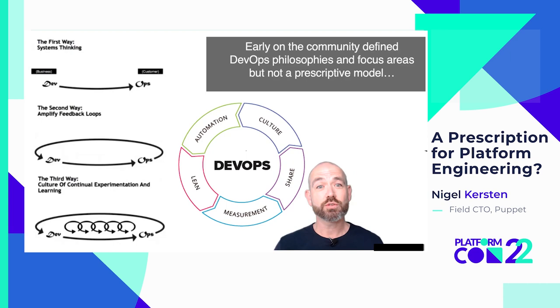Then Damon Edwards, John Willis, and later Jez Humble came along and came up with the CALMS movement of culture, automation, lean, measurement, and sharing, which is a really great way of describing the focus areas of how you can approach these kinds of problems. But none of this was a prescriptive model. None of this really helped people who say, I am in a very traditional environment. What's the very first thing that I should be doing?